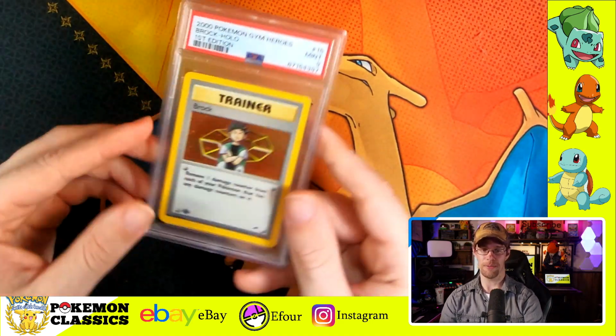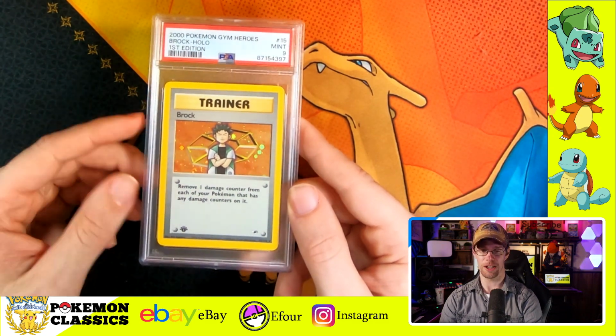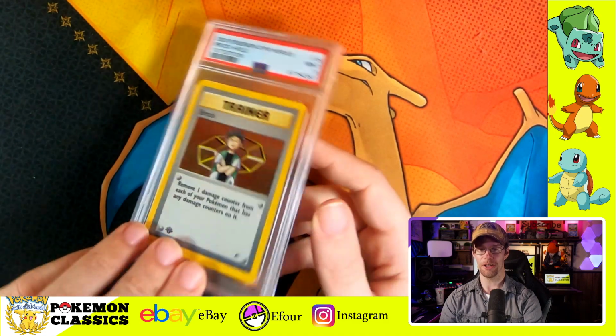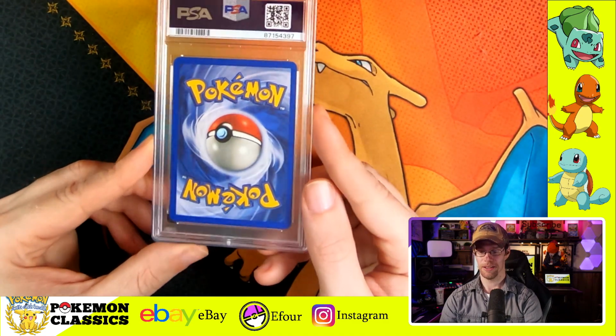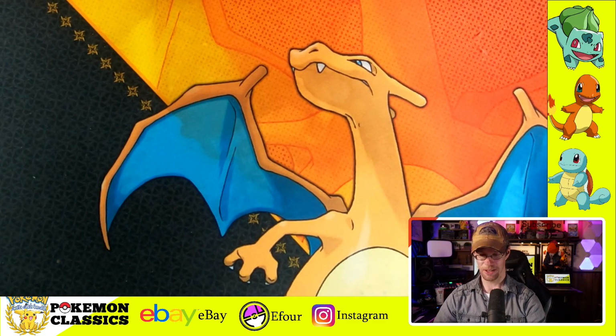A really tough one to grade a PSA 10 is Brock, and this Brock got the mint 9, so it's still a pretty strong card. But all the gym leaders had their own holofoil in both Gym Heroes and Gym Challenge, so that's one of the unique features of this set.